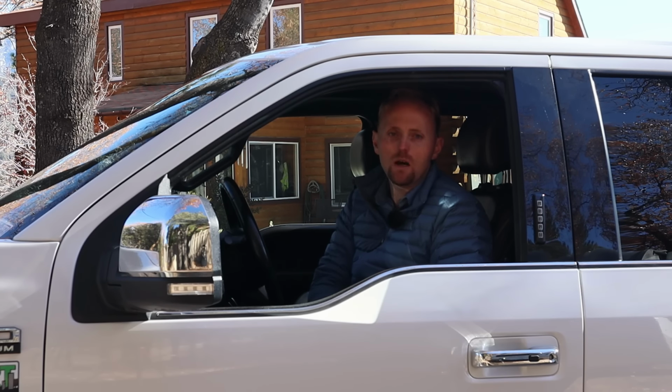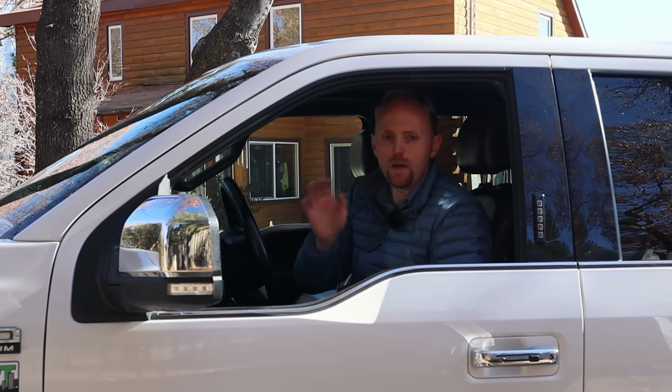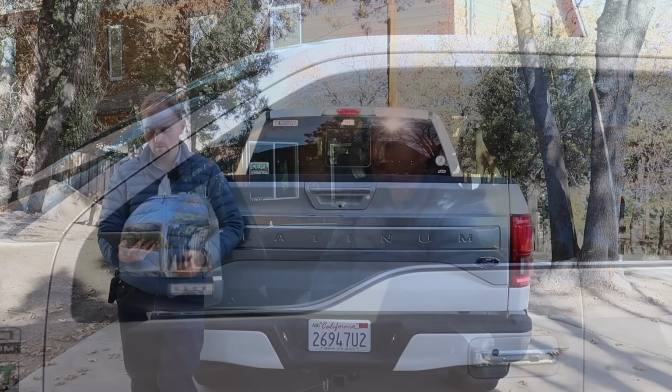It had the 302A package, which was a nice package on the XLT. It had the 3.73 rear end, the towing package, and other stuff. And it was a nicely equipped truck for a great price. After test driving that truck quite a bit, I kind of fell in love with the 5L motor and just how that truck drove in general. And we ended up making a deal on it. So I traded my Colorado and drove home with the 2015 F-150.